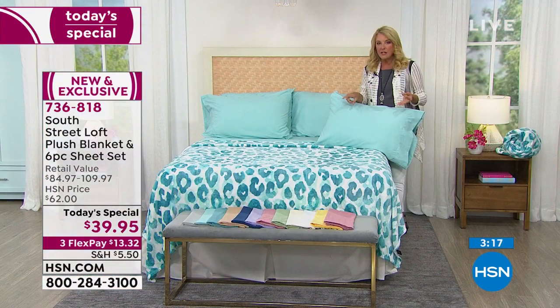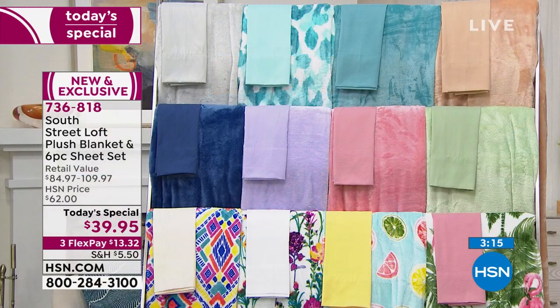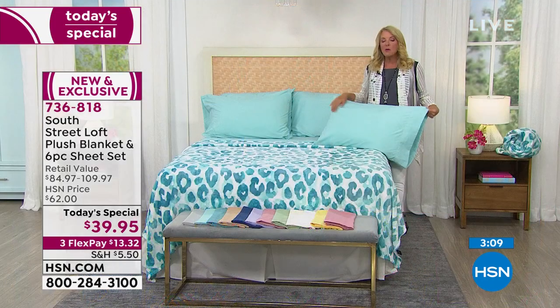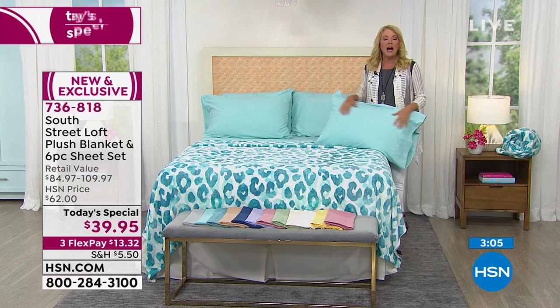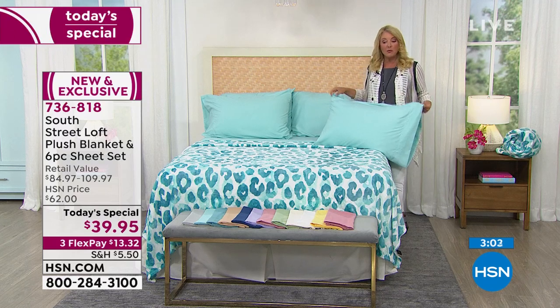You're getting softness that's unmatched. You're getting durability, but it feels like velvet when you slide your body into it. All you have to do is look up our microfiber and read those reviews. People love it. There's less ironing. It doesn't wrinkle as much. And you know what's really cool?